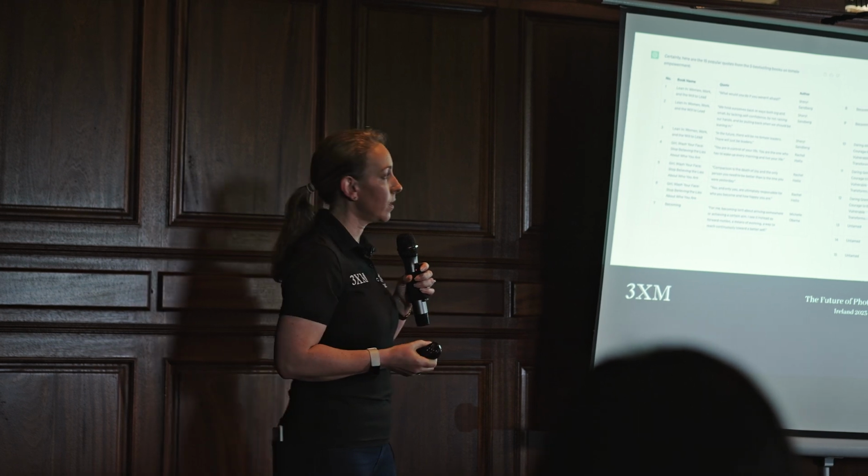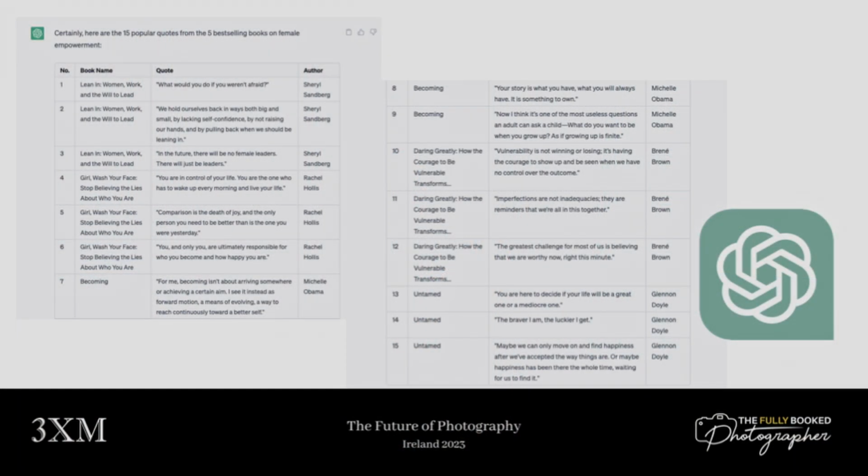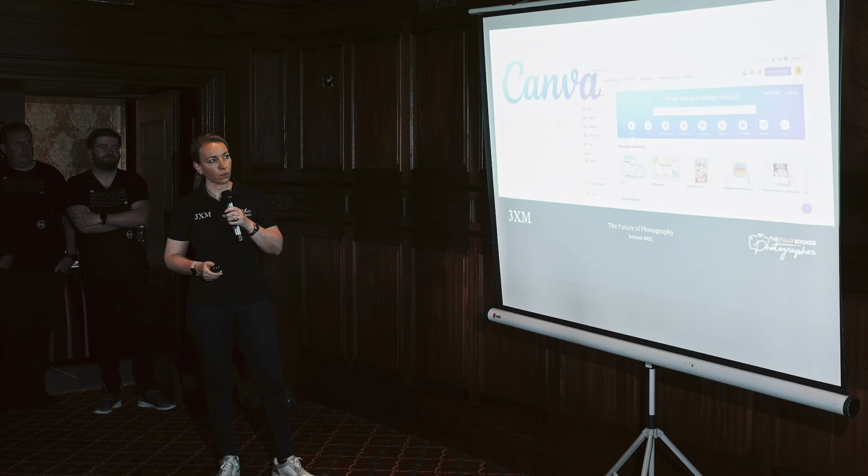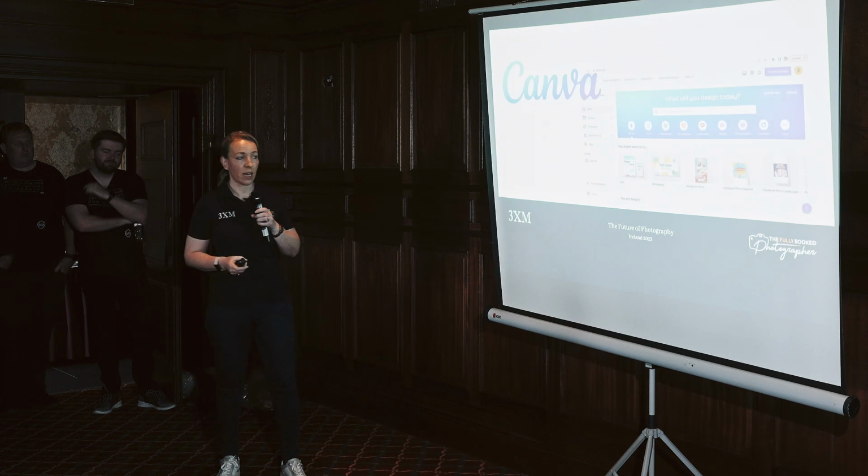So this is what it gives us. So as you can see, it's perfectly formatted. We've got our table. We've got everything we need. Again, make sure that the quotes that are in this are relevant and for your target audience. So now we're just going to literally copy this, select, copy to your clipboard. And then we're going to head over to Canva.